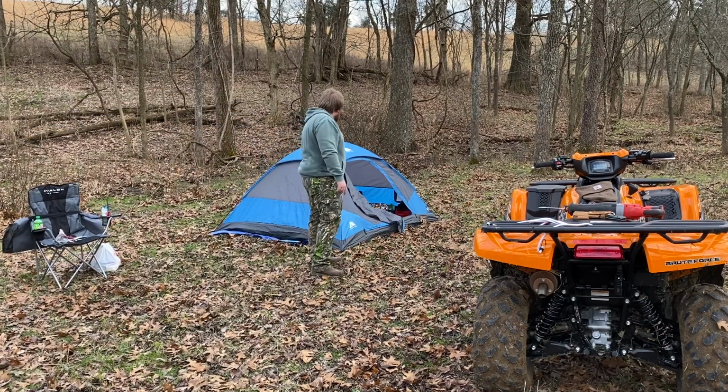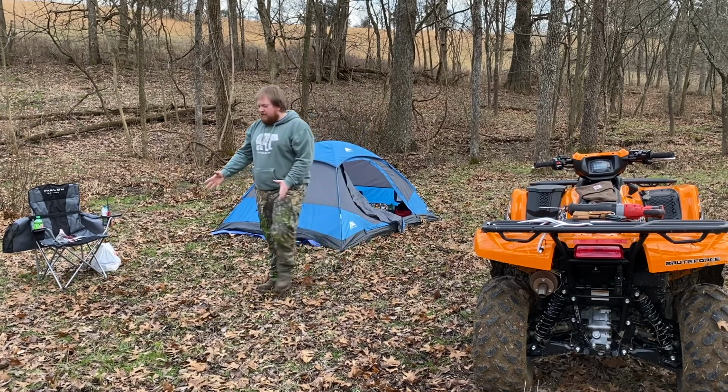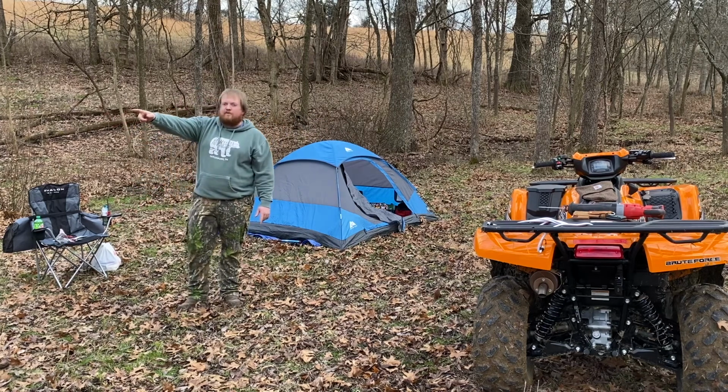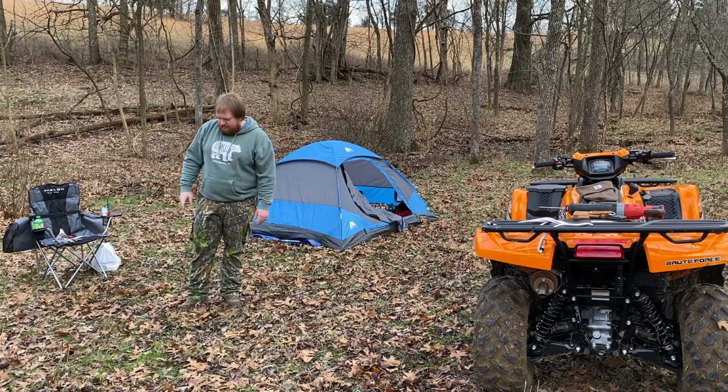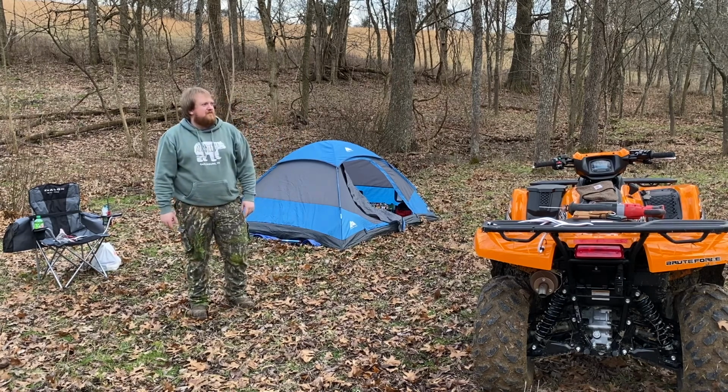Getting my camp together here. Got all my tent stuff in there. Probably gonna build my little fire pit right about here. There's some cinder blocks over there I'm gonna use to make my little fire pit. It's pretty convenient. And then I'm gonna go up the hill here and scavenge out some firewood.